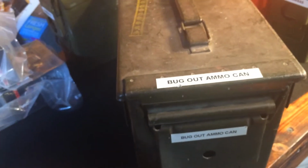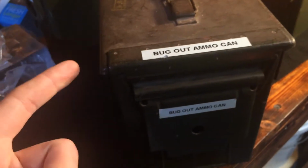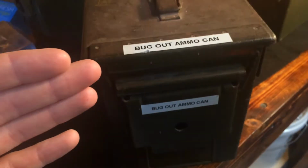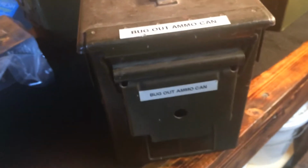The only thing that really has a lot is .22. Now, in my bug out bag, I actually have a little .22 pistol, so that's where my .22 is going to be coming in handy, because I'm going to take my AK if I have to, with a bunch of fully loaded magazines, and then probably a shotgun and my Glock. That is a Glock 19 in 9mm.